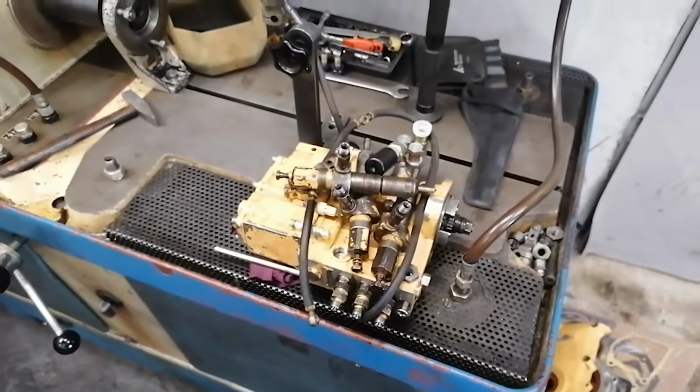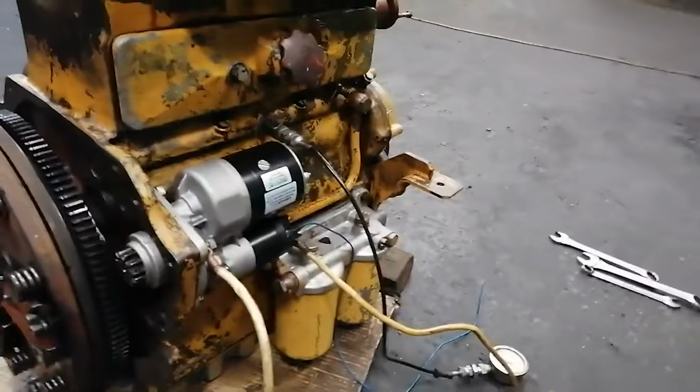The engine also featured a simple mechanical injection system. This not only made fueling consistent, but also more tolerant of dusty conditions and varied fuel quality. No electronics meant fewer unexpected failures and easier diagnostics when problems did occur.